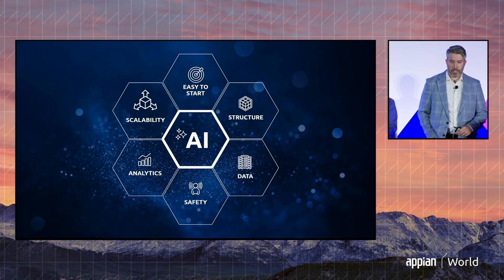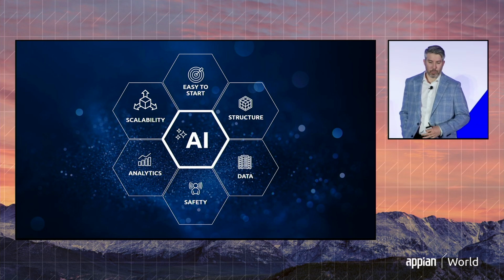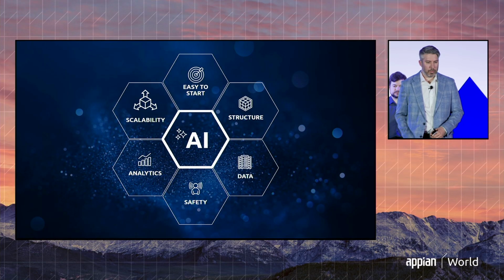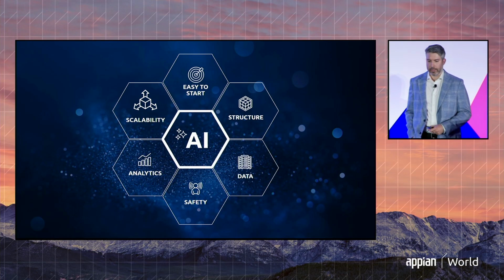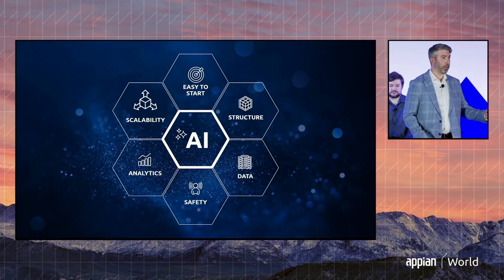Included in that is safety. So in a process environment, everything is tracked. Every call, action, instance. Without that, it could be a black box and hard to understand what AI is doing behind the scenes. When embedded in a process on Appian, everything is tracked and it's easy to understand what's going on.